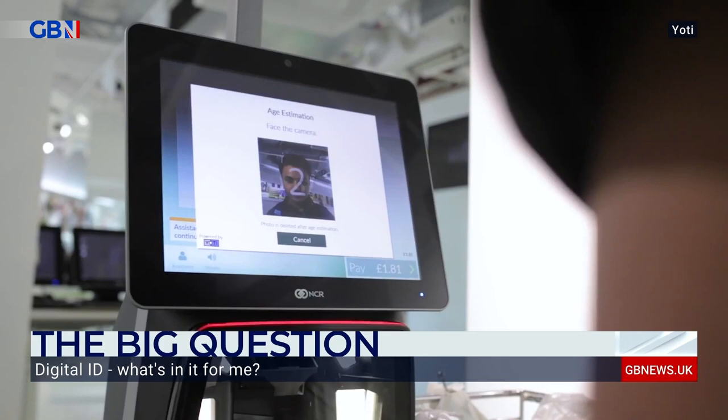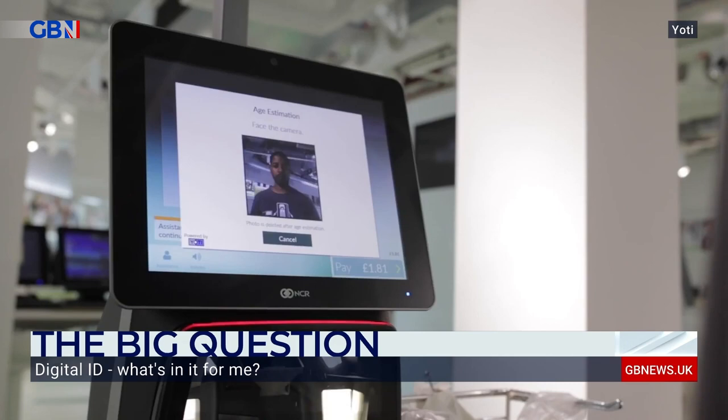On this video that you can see there in a supermarket, you could have several options. You could wave over the attendant as normal, or you could scan a code and share just the fact that you're over 18. There was another option on that screen, which was a different one for age.